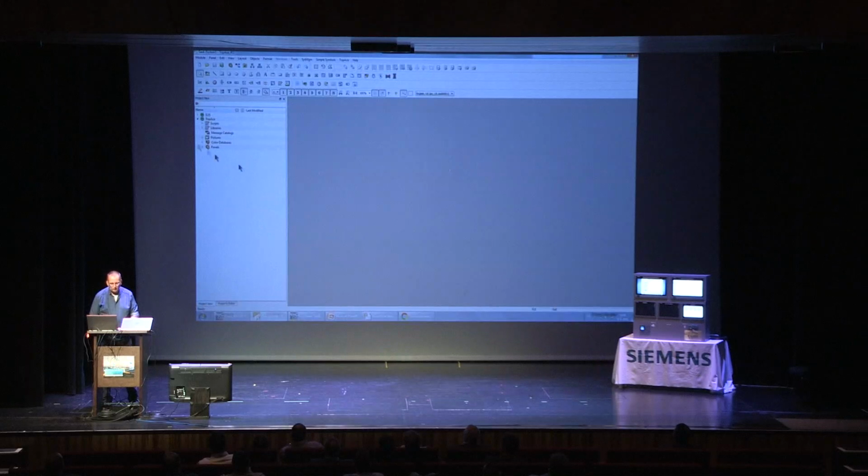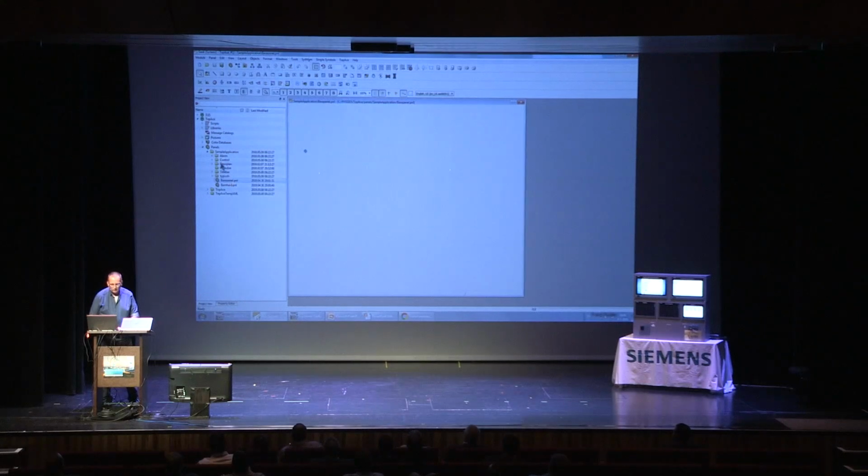Well, actually, you just saw a very silly sample panel, nothing special, with a menu bar, title bar, really simple application.